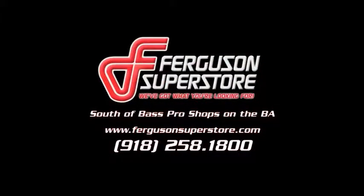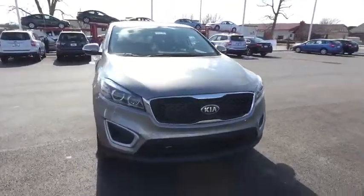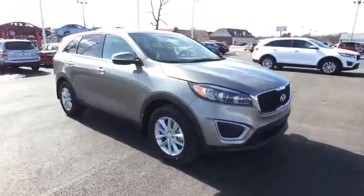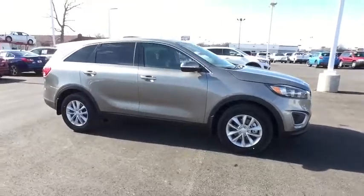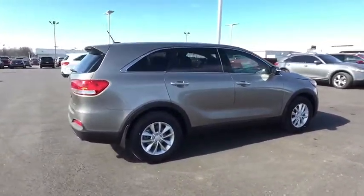Ferguson Superstore. 2017 Kia Sorento. The Kia Sorento is a comfortable riding, powerful compact SUV loaded with impressive standard features. Take one look at its stylish, sleek design and you'll want to cross over to a Sorento. Here are some of this vehicle's great options.